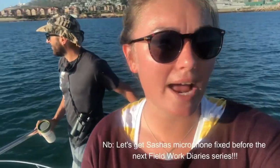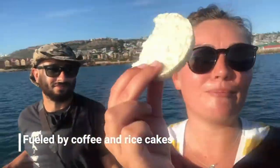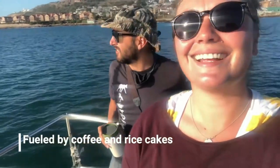Awesome conditions today, and this is probably going to be our last guaranteed day in the water. So fingers crossed for an abundance of marine life today. We've got the coffee, we've got the breakfast, and perfect conditions. Absolutely gorgeous.